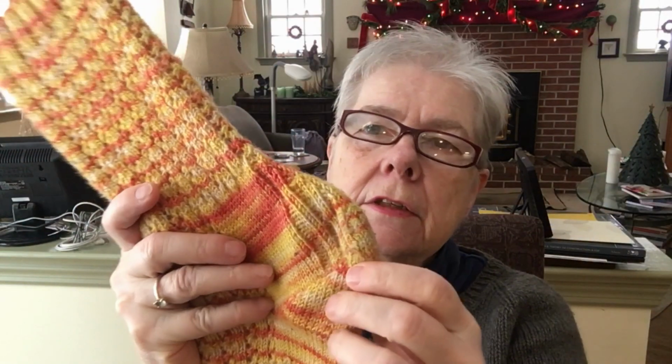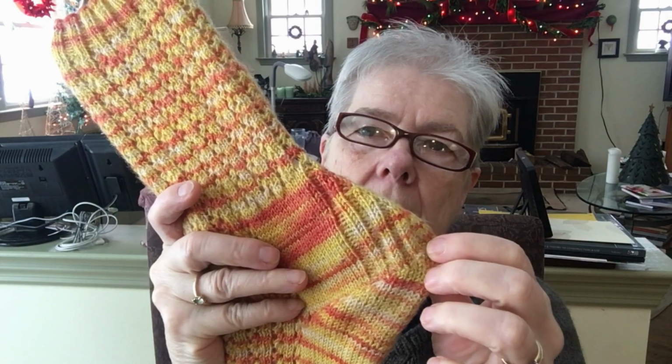And this is a Vanilla is the New Black heel, which I like a lot. And it's easy to do two at a time. So there you go.